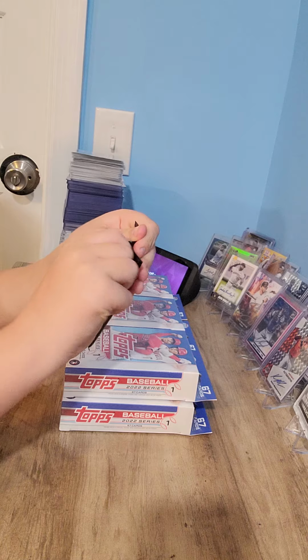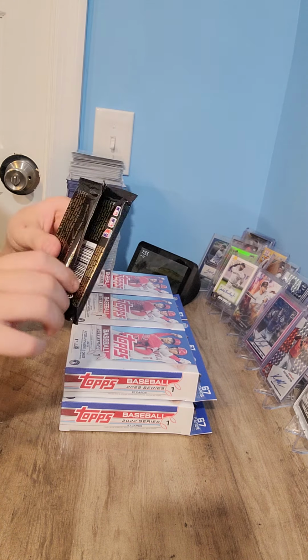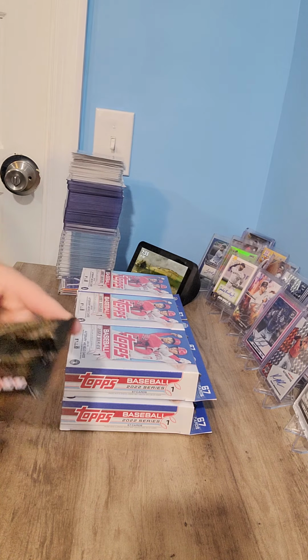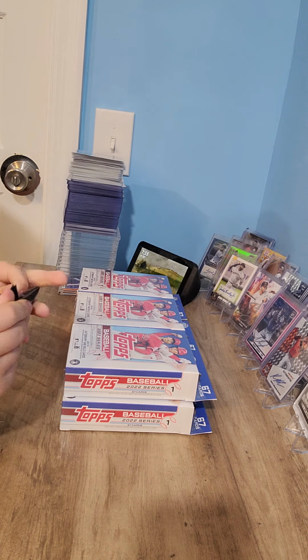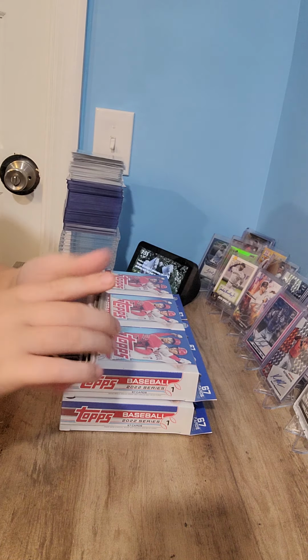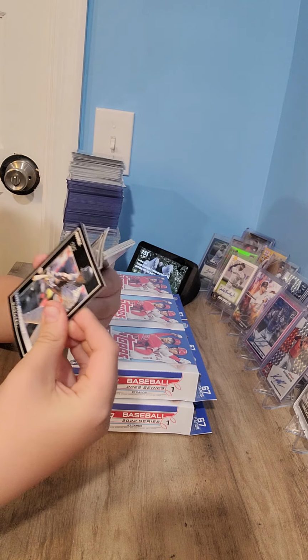This is the first time on the channel having an older pack. I have no idea how to open this. There we go. This is so hard to open. And with our little sticky cards, so. See if we can, Dale Strawberry, and they're sticking.